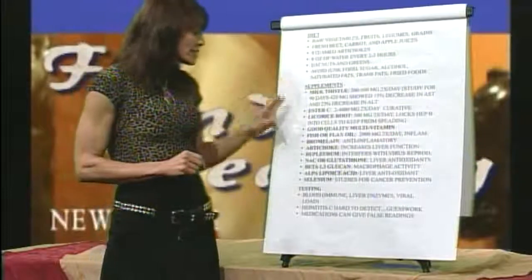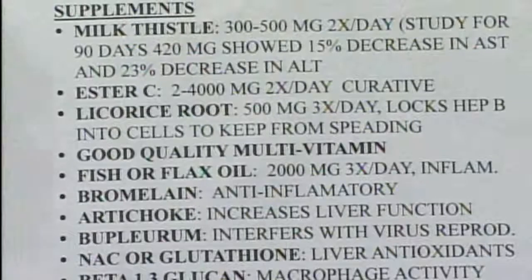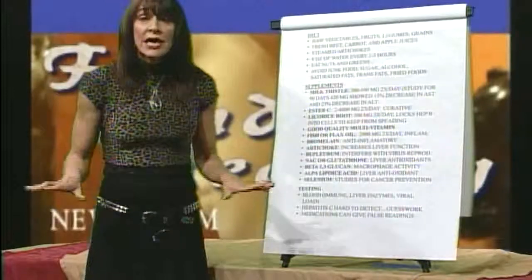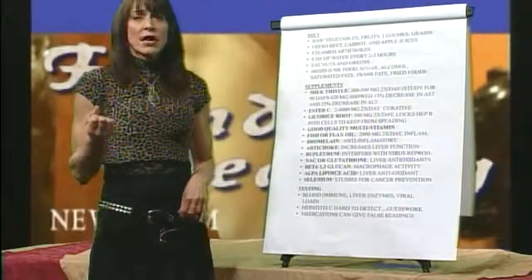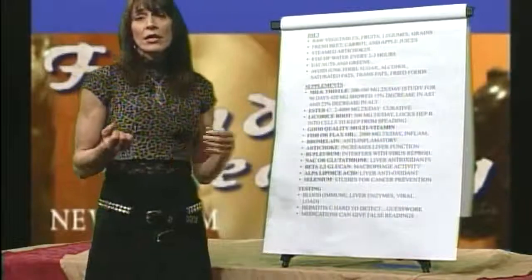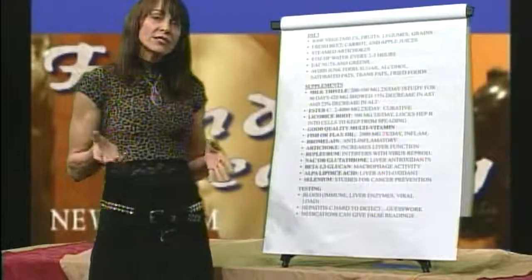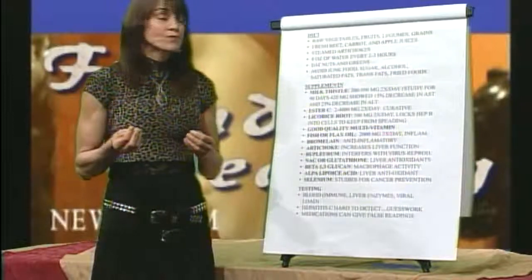Now, there are a lot of supplements that have very, very good testing on them that I have seen bring a lot of my customers to no longer detectable amounts of the viruses, and they no longer have the symptoms or elevated enzymes. A lot of these have published studies on them, American and British, particularly British journal studies. So I'm going to go over a few of these supplements that you can research yourself a little additionally that can help with hepatitis B or C exposure.